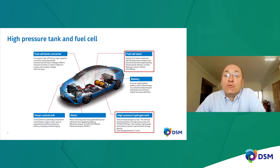But you also have the fuel cell stack. The main purpose of the fuel cell is to convert the chemical energy of the hydrogen into electrical energy. And this electrical energy then powers the electromotor to propel the car. Also in this fuel cell stack system, we think, based on our material position, that we can contribute.